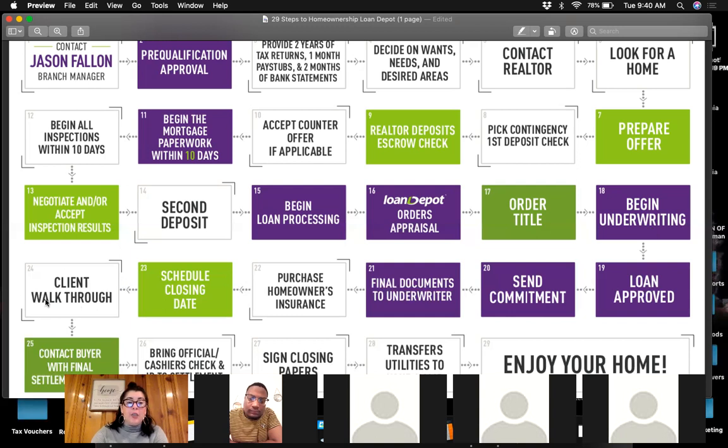You'll see here, we may have a walkthrough with our client. So if there are repairs being done and we want to double check that those repairs have been completed, maybe the client wants to go back and measure a few things. It is normal that sometimes the client will do a walkthrough before settlement. We also see, especially with new construction, they may have a walkthrough as well. So once drywall is done and kitchen cabinets are in, they may want to come through and do a walkthrough before the house is completely finished.